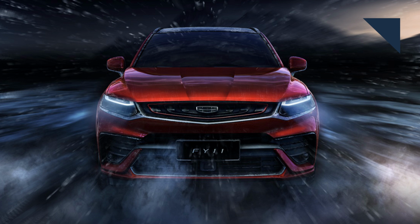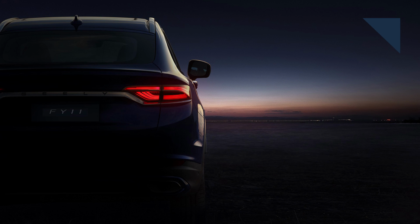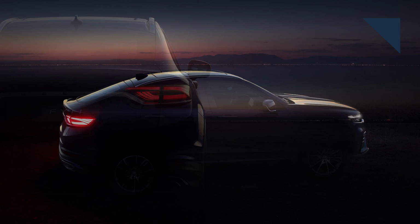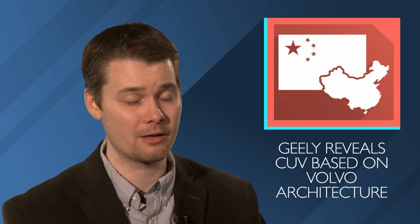It has distinct styling at the front and rear, but looking from the side, you might just mistake it for a BMW or Mercedes. The FY11 is powered by a 235 horsepower, 2-liter turbocharged 4-cylinder engine, which can be paired with either front or all-wheel drive. Geely has expressed interest in entering the US and European markets, and if it's able to match a cost advantage with styling like this, other automakers better start to worry.